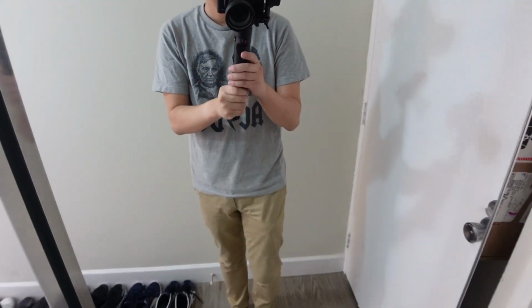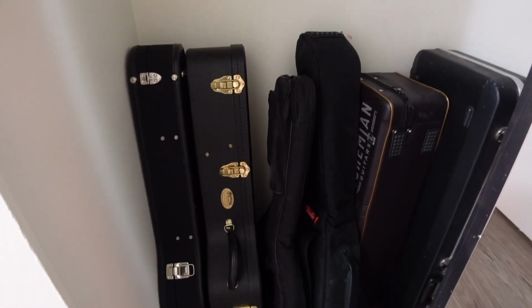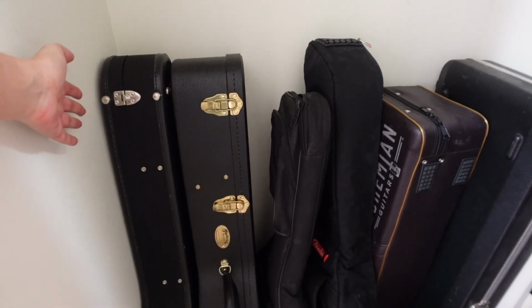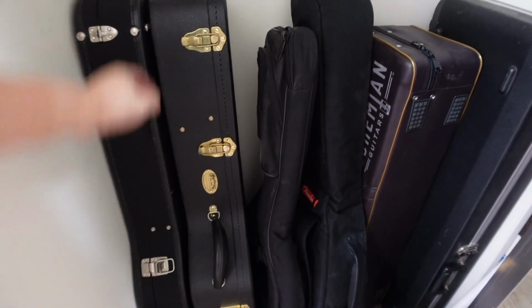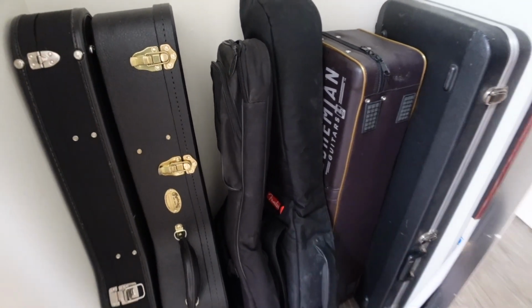All right, and then moving on to my second closet storage. Open the mirror. All right, so this one is mostly for storing my guitar cases and my guitars. Going from left to right, I have my Duesenberg guitar case right here. This is my Duesenberg Joe Walsh Alliance. And then this is for my Martin OMJM. This is probably the biggest one out of the bunch.